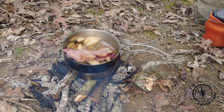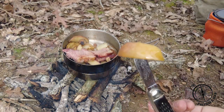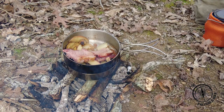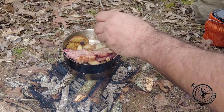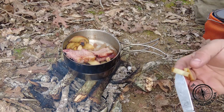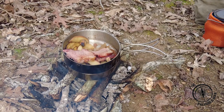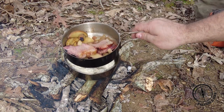That's so good. This is that apple. This is that potato. Bread's already starting to get warm.